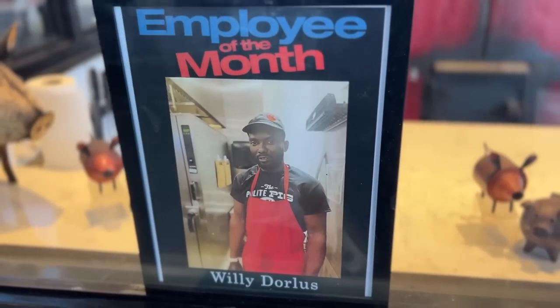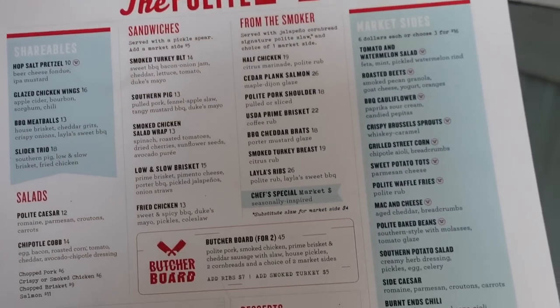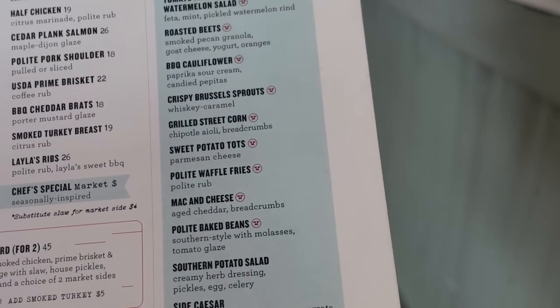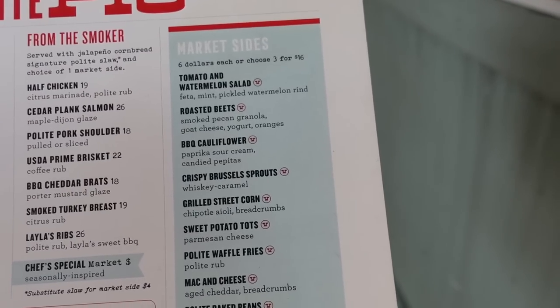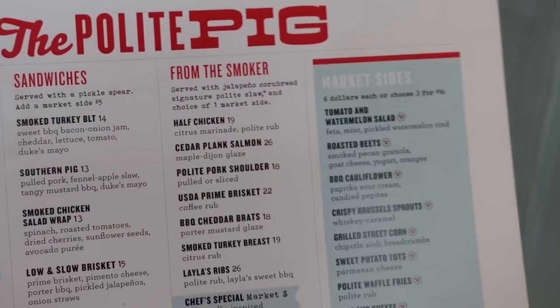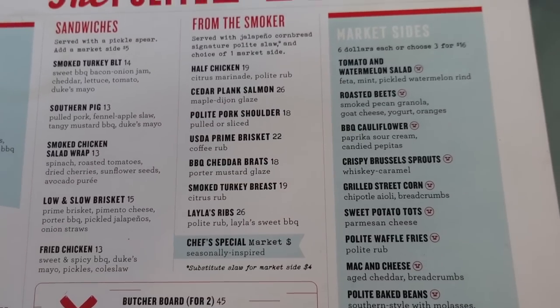Let's go, Willie. What are we getting? There's a lot of stuff on here that I want, I'll tell you that. That macaroni and cheese looks good. Grilled street corn. Cleveland said he's getting a cedar plank salmon. Maybe I'll get the ribs.